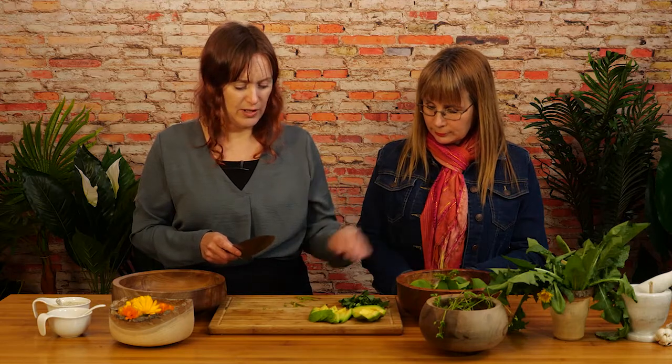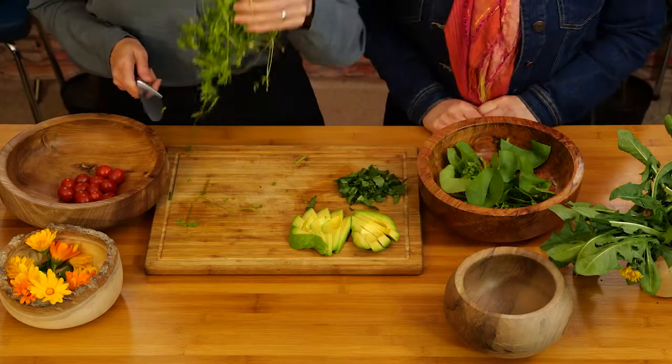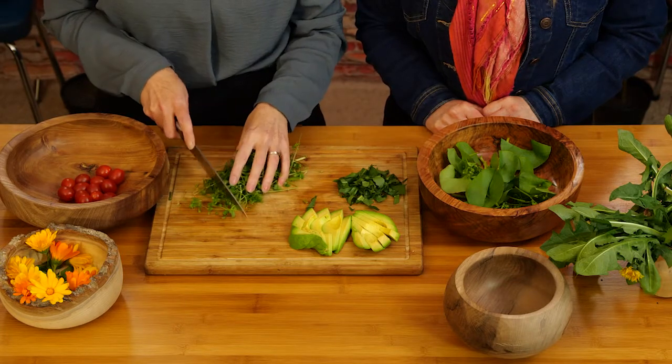And then we are going to put half a cup of the chickweed here. So once you squish it in, it's mostly around half a cup.